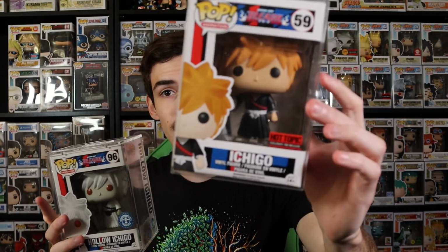Now guys, also making an appearance in this video, we are going to be making some comparisons to the older Bleach Pops, that these were released actually in 2015, about 6 or 7 years ago. So we do have the Ichigo, and this is the actual pre-release version. I do have the common, but I figured the pre-release one was cool to show off. I haven't showed this off in a video yet, but I did pick it up for a really good price. And then we do have the Hollow Ichigo, the technical GameStop exclusive, but it does have the Underground Toys exclusive sticker there. So yeah, we're going to be comparing all four to each other, and we're going to be comparing similarities, differences, and just how the pop quality has increased over the years. So if you guys are interested in that, make sure to stay tuned and enjoy the video.